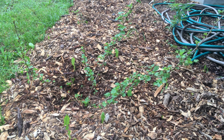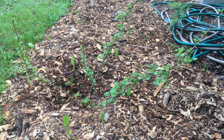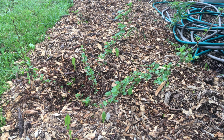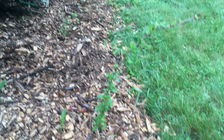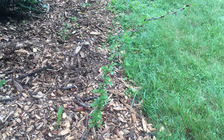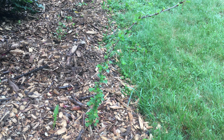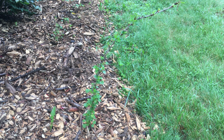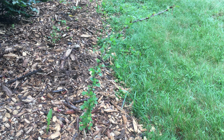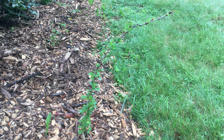So my gooseberries are going to get sun in the morning, shade in the afternoon for the most part. That goes for this one down that strip right there, and this one, and a little bit further down the strip here. So that's kind of my main idea of planting them, to get that afternoon shade, and that's kind of what they do best in.